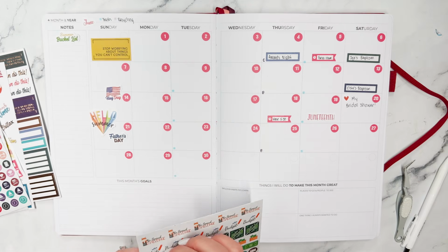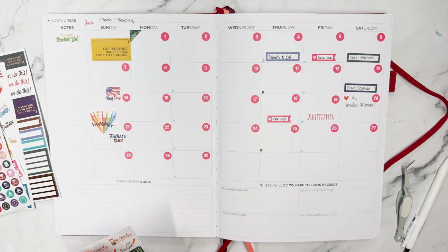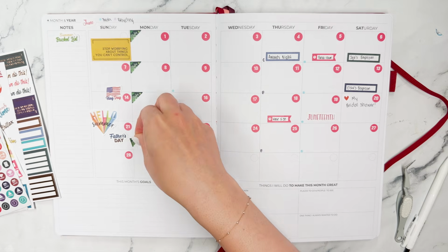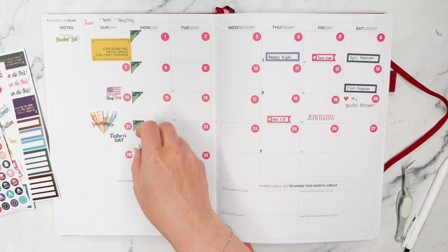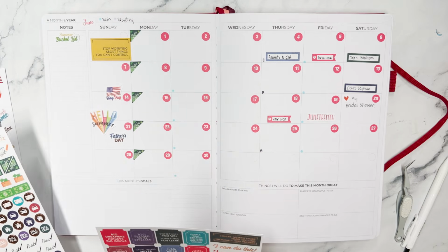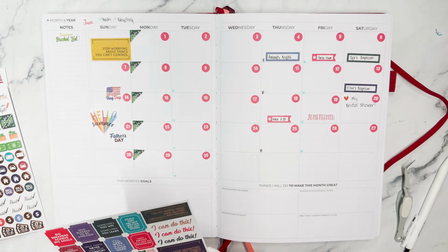Now I'm going to take these payday stickers and pop them right here in the corner for my paydays. Even though I use a budget planner, I like having my paydays noted so that I don't forget anything. And the payday is usually when I go ahead and pay my bills for the week. Now, I also could have used these appointment stickers. I wanted to use these because they were really cute.